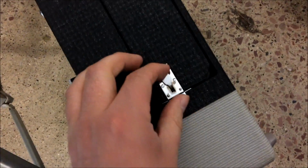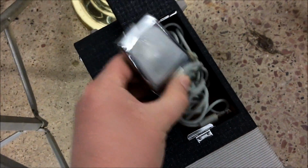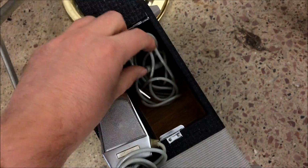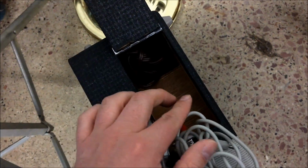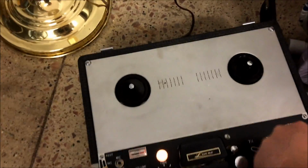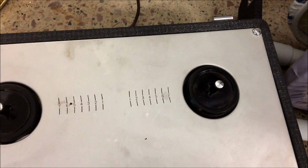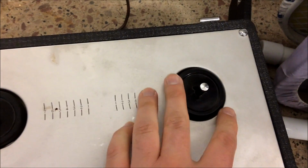So let's open up the side here, and we've got a vintage mic. I might be able to use that. Beneath that, we've got a pair of alligator clips, I guess to hook up to a large battery. And deep down in there, we got the power cord. So let's give this a shot. And sure enough, it comes alive. Sorta. I can make the forward direction work, but not the reverse. That tells me it might need belts. But you know what? At $8, I'll pick it up anyway.